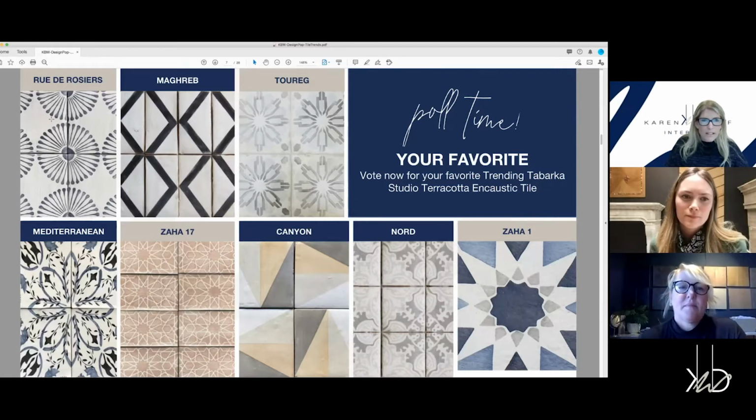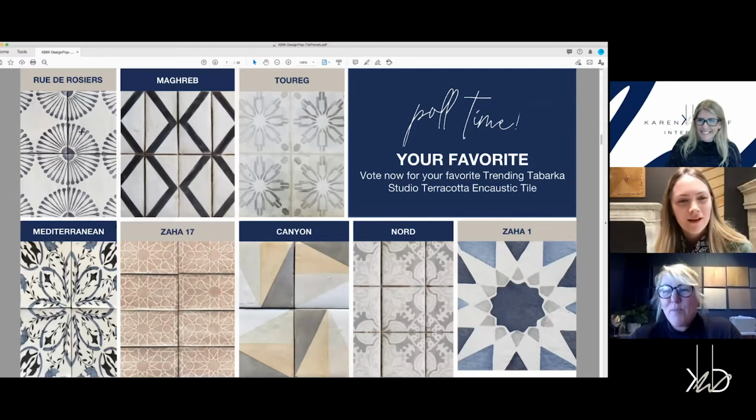While we're doing that, just to give you a little history, I'm not going to even pronounce the first one because I'm going to butcher it, but what is the inspiration behind this Rue de Rossier collection? Michelle and I and our team often refer to it as RDR, just to make it simple for people. We have very exotic names for our tiles, so we do a lot of abbreviations because we butcher it otherwise. Got it. Yeah. So that pattern, for instance, is from that very French oriented collection.